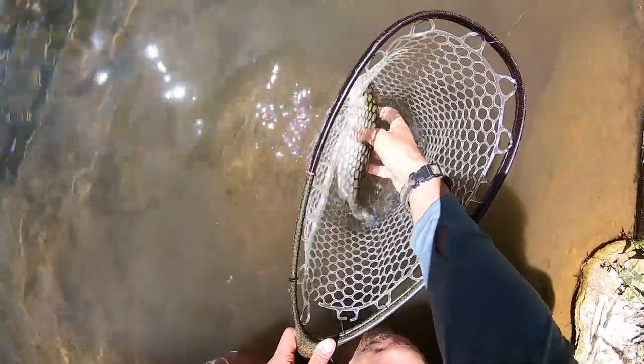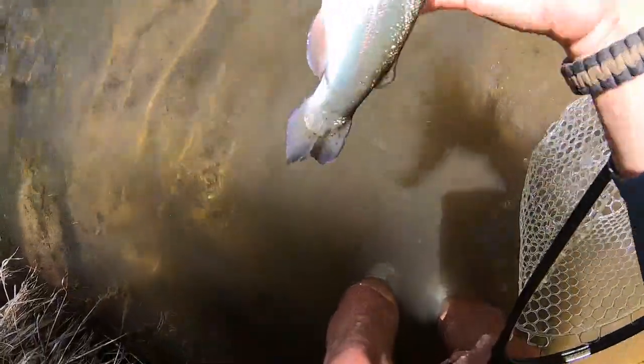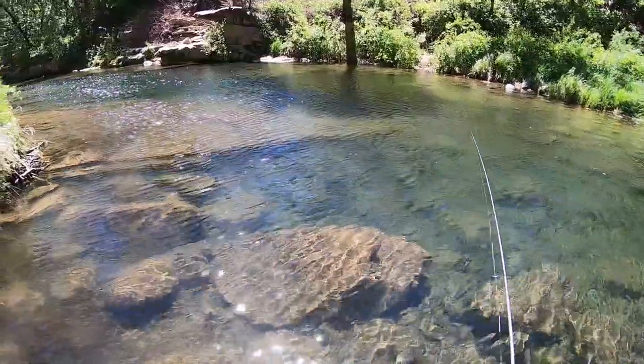All right, so we just got a solid stocked rainbow trout, really good colors on these stockers. Ooh, nice pink line, real nice. Let's get him out of here, probably about 10 inches. Get out of here, bud. All right, so we just got our first stock rainbow trout.